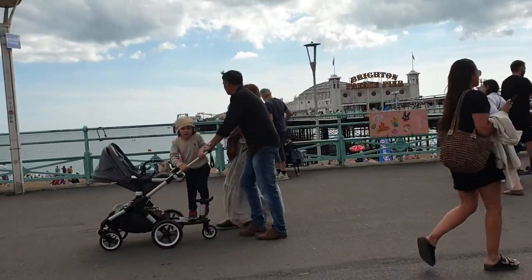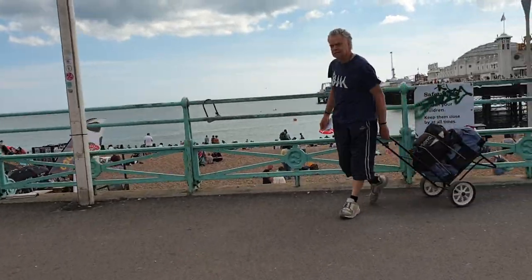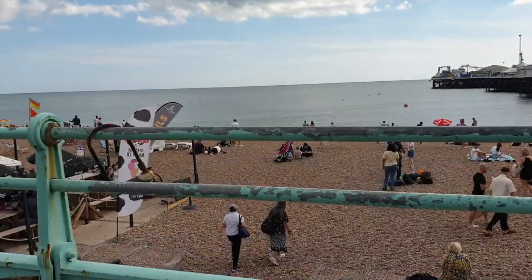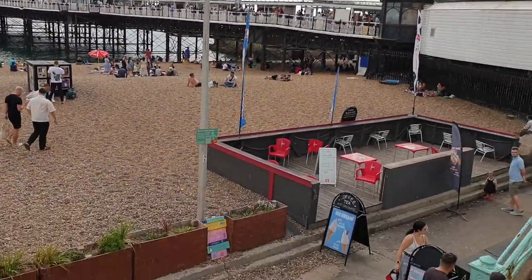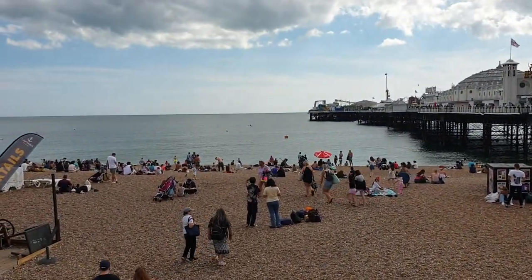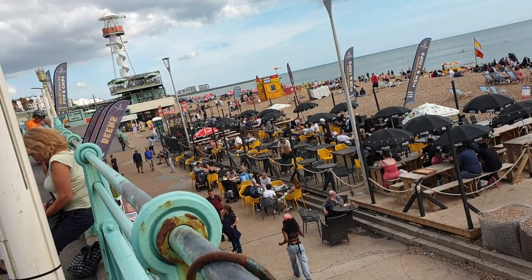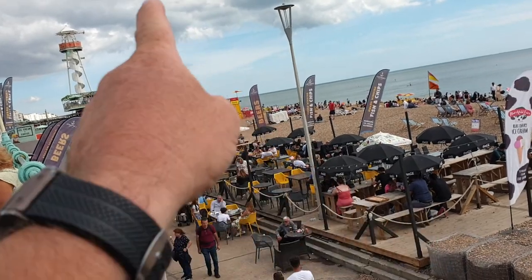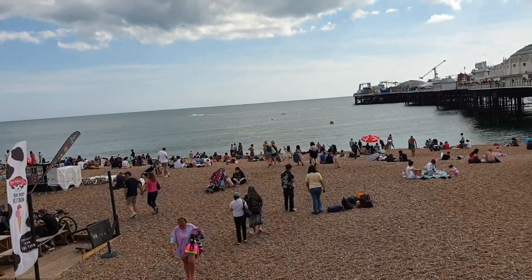Let's have a look at the beach. A few little bars down here, people on the beach. We've got a bit of cloud. Quite warm. Lifeguard over there. Brighton Marina up the end there. Someone on a jet ski.